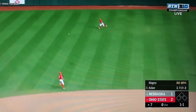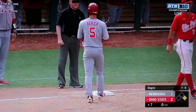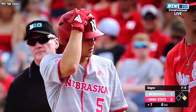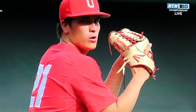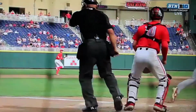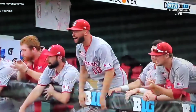And Acker into center field, and the leadoff man is aboard. And for Nebraska, that is news. That's the first time today that the leadoff man has reached. Darren Erstad talked about that and said that they could get somebody on, they could start doing a few things to move them over. Just always happened with 2 outs up to this point. It's a solid single on a fastball. I think the Husker bench liked it.